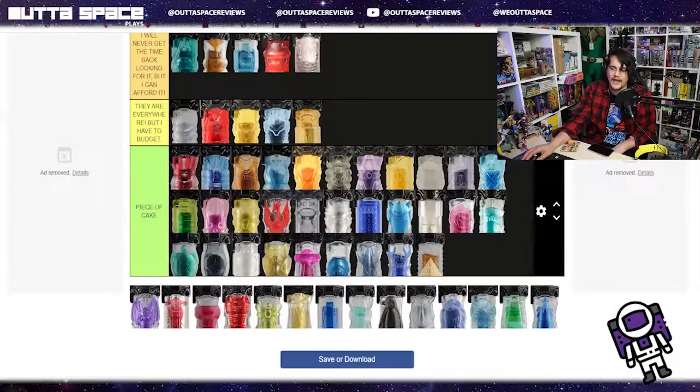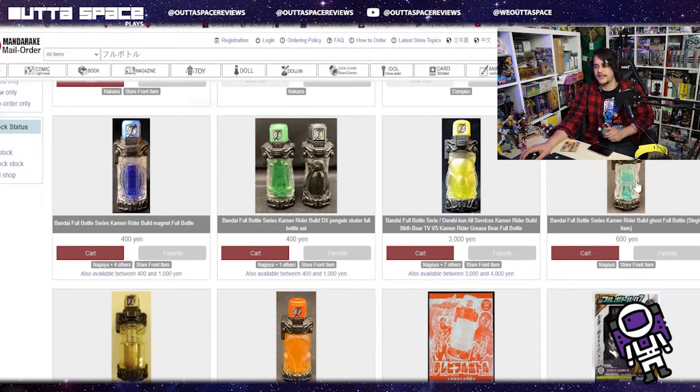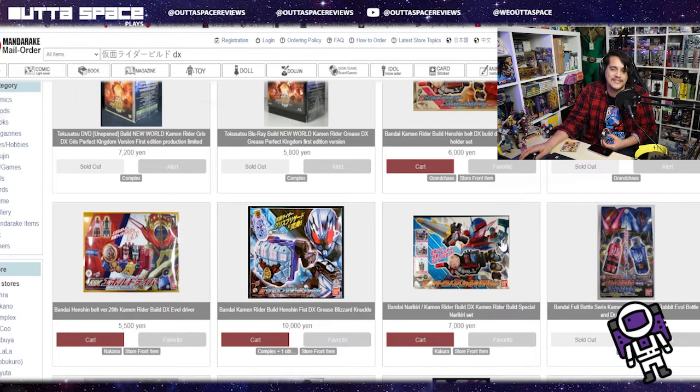Part 2. Now, the next set is Obake Magnet. So, Ghost Magnet. In this case, it's an interesting one. You actually have to get Ghost with Parker because it was a Uniqlo exclusive. Does that make it any harder to get? A little bit. But they are actually everywhere on Mandarake. So, if you look, there's Parker. No one wants it because they only want Ghost. There's Ghost. You're looking at about 600 a piece.